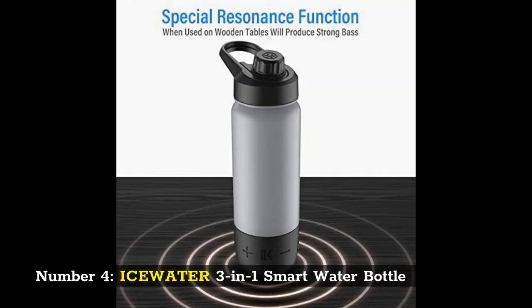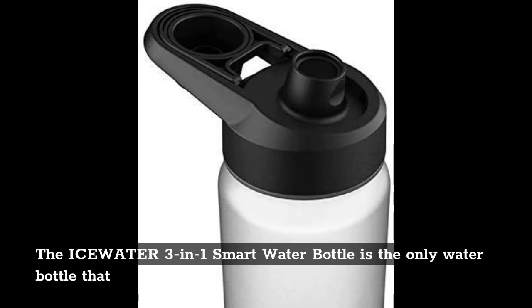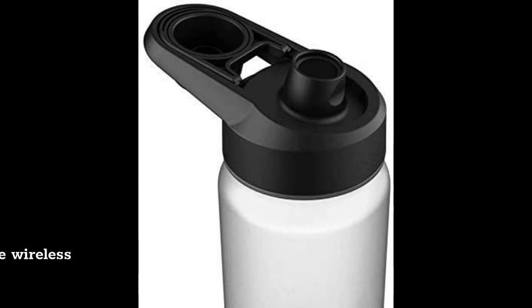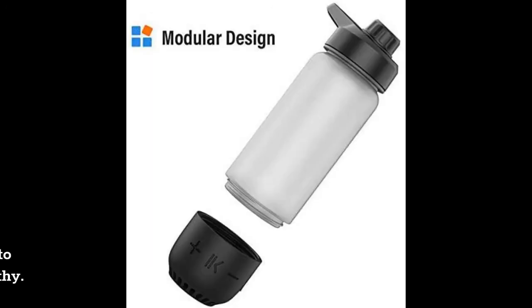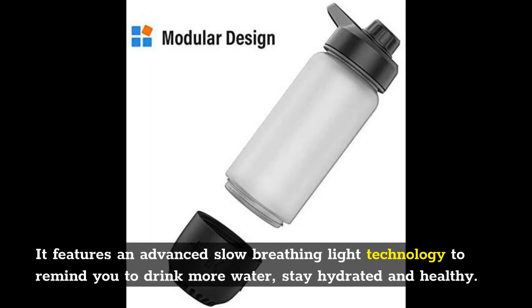Number 4. ICEWATER 3-in-1 Smart Water Bottle. The ICEWATER 3-in-1 Smart Water Bottle is the only water bottle that combines a smart water bottle with a portable wireless speaker. It features an advanced slow-breathing light technology to remind you to drink more water, stay hydrated and healthy.